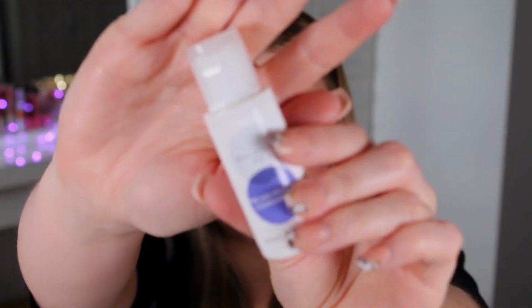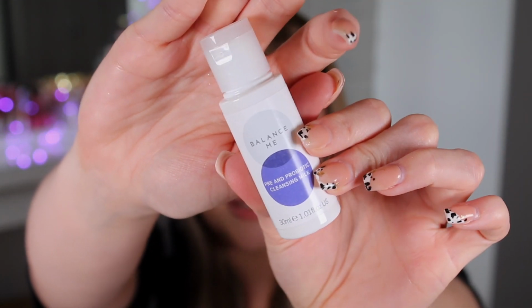And then last but not least, which was actually a sneaky preview from the brochure last month, this is the Balance Me Pre and Probiotic Cleansing Milk. 30ml, it says it's a lightweight milky cleanser, removes all traces of pollution, SPF and even eye makeup as well. It says it leaves your complexion calmer, clearer and brighter thanks to the signature bioactive pre and probiotic complex as well. So yeah, nice little 30ml one to try out from the brand Balance Me.